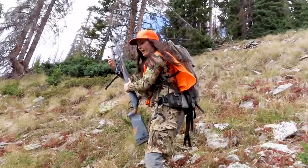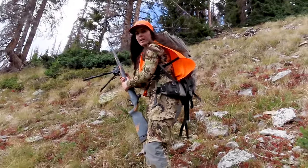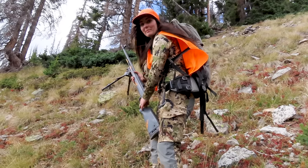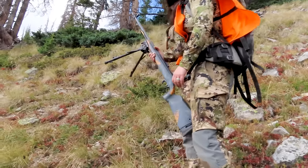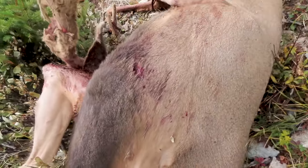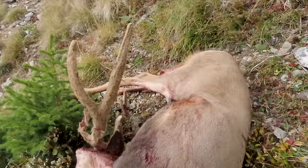Done. It looks like it went out his back leg. That first shot went in. He was quartered away. Oh, he looked broadside to me. It was all a flash. It came out right here, so really not a bad shot. He was gonna die. Happened fast.